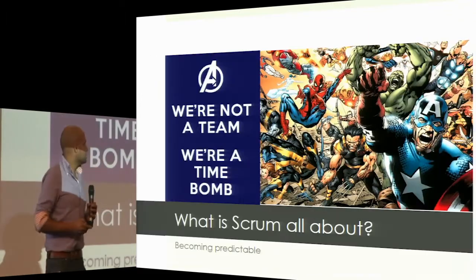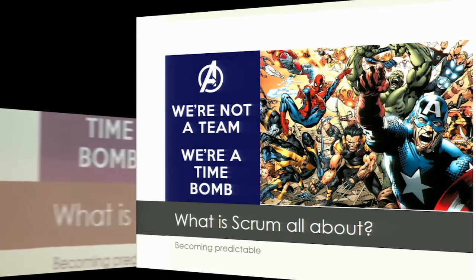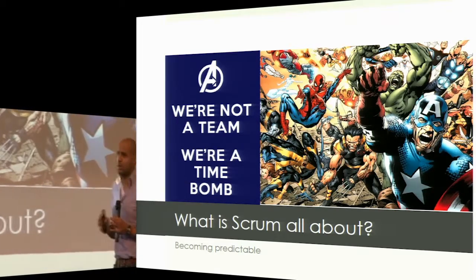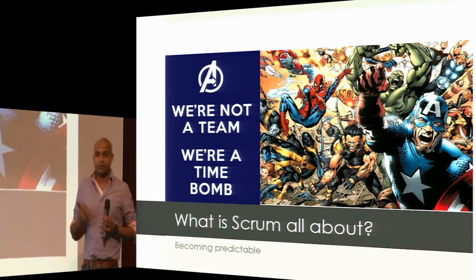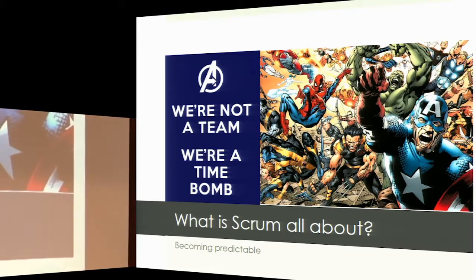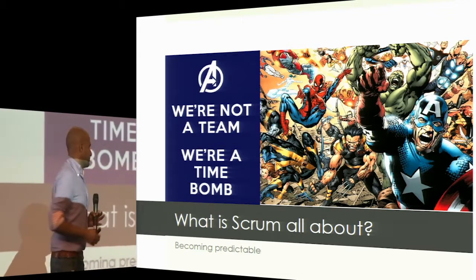So one thing I noticed made me start thinking about what Scrum is all about. And you can have lots of philosophical discussions about what Scrum is about. But to me, it's about becoming predictable. So every time you do sprint planning, you want to be predictable at the end of the sprint. So basically knowing upfront what you're going to deliver.